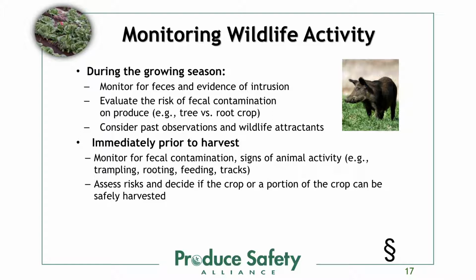And then immediately prior to harvest, you again want to monitor for any fecal contamination and signs of animal activity. And then you want to assess your risks and decide if the crop or a portion of that crop can be safely harvested or not. And so we'll talk about all of that, because that's always the million-dollar question. How much land do I need to leave?